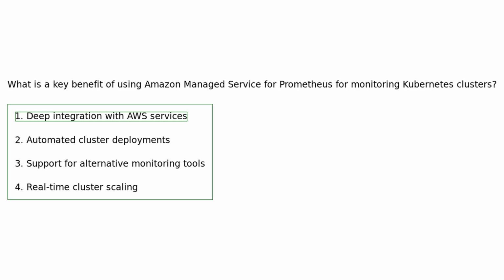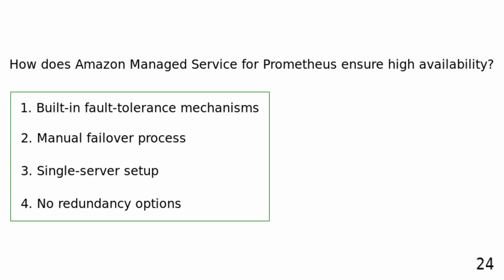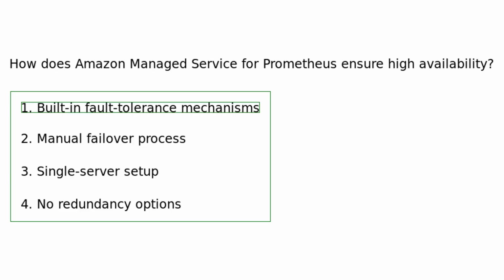How does Amazon Managed Service for Prometheus ensure high availability? Built-in fault tolerance mechanisms. Manual failover process. Single server setup. No redundancy options. Amazon Managed Service for Prometheus ensures high availability through built-in fault tolerance mechanisms, reducing the risk of downtime.